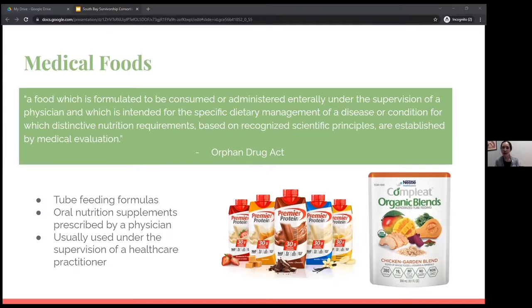And you can get these in the hospital from a physician or a dietitian. You can also get them typically over the counter. And again, these are typically used under the supervision of a healthcare practitioner. So a doctor will write a prescription for you. A home health nurse will come help you administer your tube feedings if you are not in the inpatient setting.